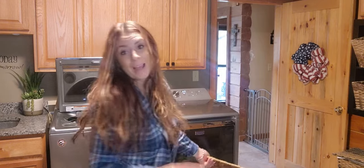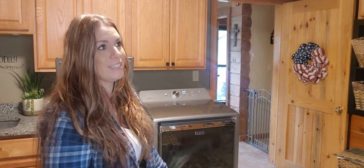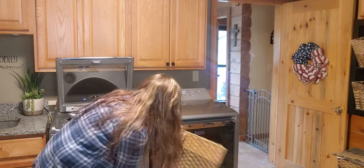Do you guys have multiple baskets too to sort colors and towels and stuff? I do. I have 3 and it never fails. It's never sorted. That's why you see me going back and forth dragging different baskets like, well, here we go again.